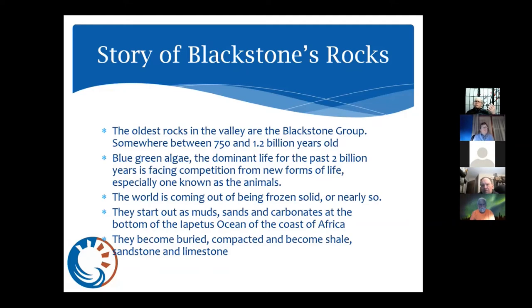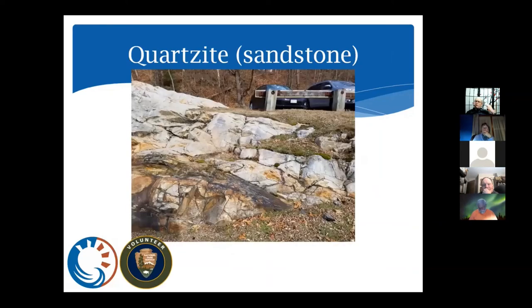And so these sediments became buried and compacted. And when you put enough sediment on top of them, they form sedimentary rocks, which are shales, limestones, and sandstones. So these were the first rocks that we see in the Blackstone Valley. And this is an example of the Blackstone group. This is by the Kelly House on the Cumberland side.